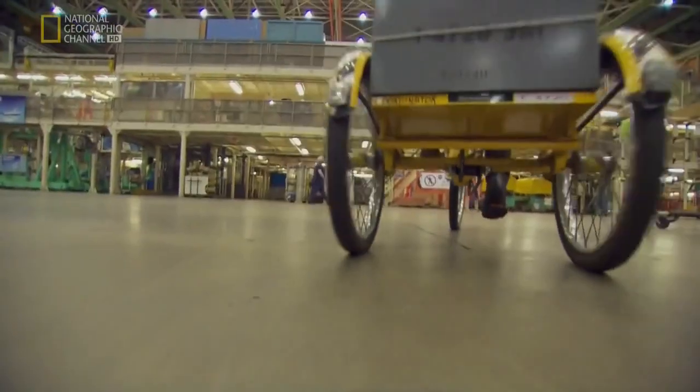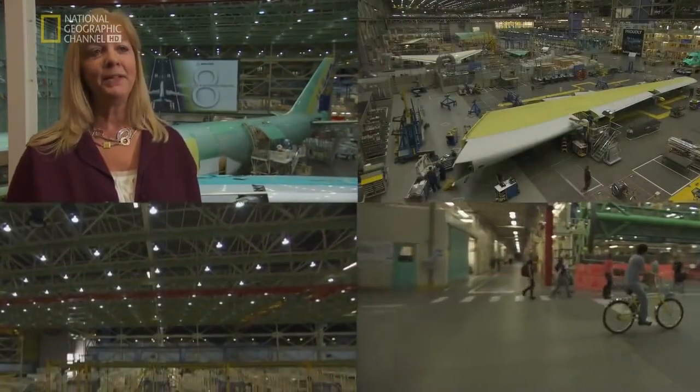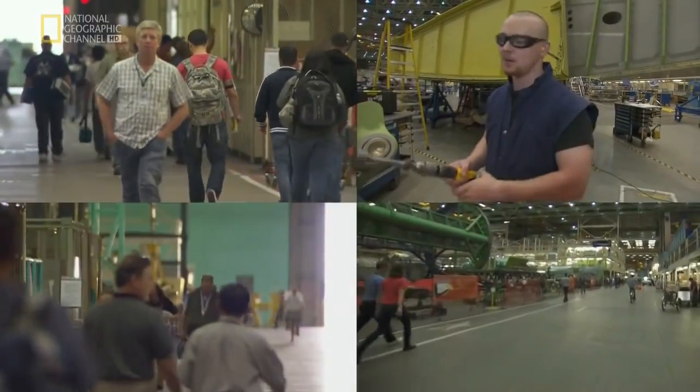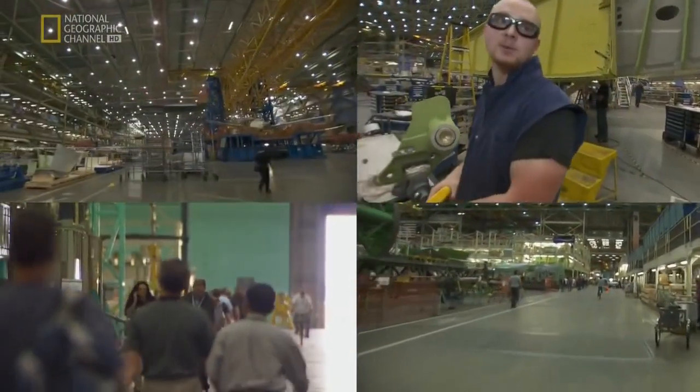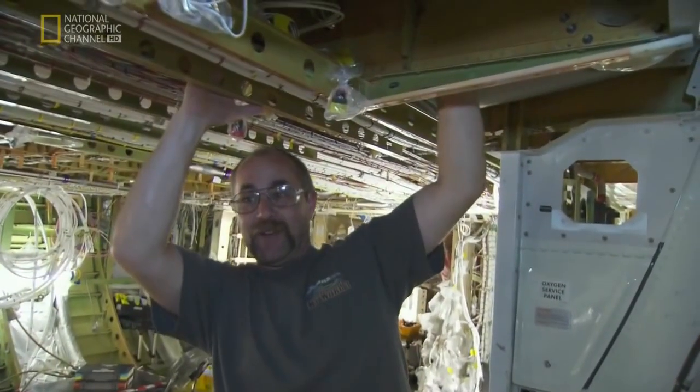But it takes most people months to learn the factory layout. The size was definitely overwhelming. It was a little hectic. Didn't really know exactly what I was doing or really where I was going. 23 and a half years, and I still get lost in this factory sometimes too.